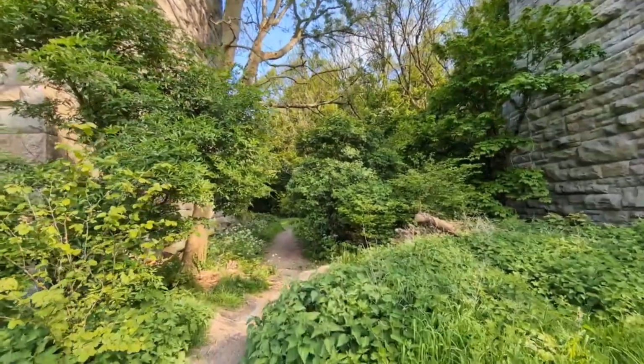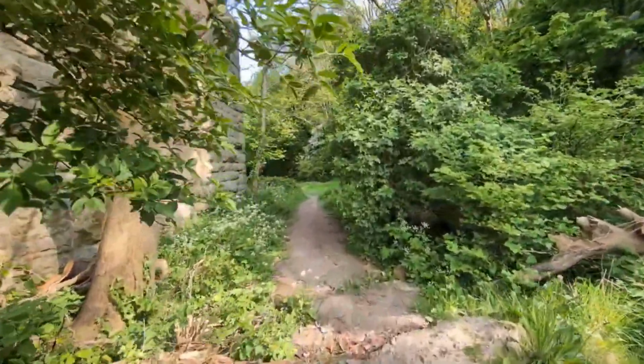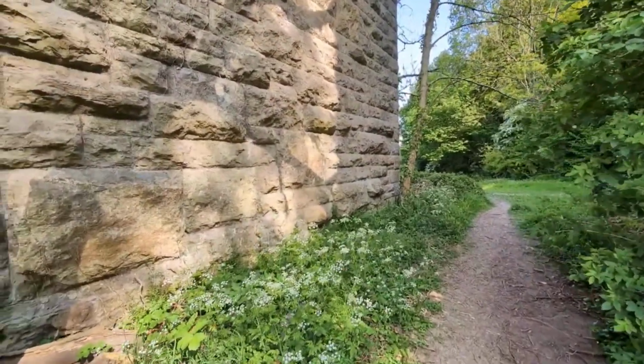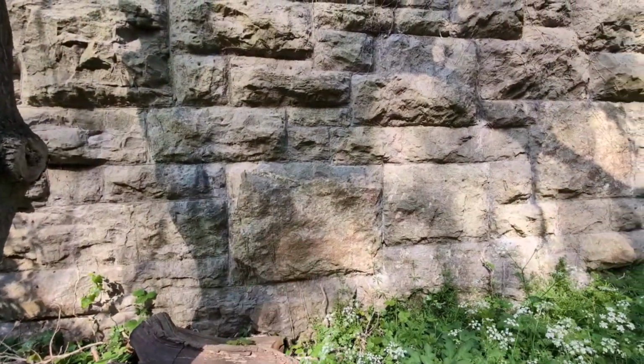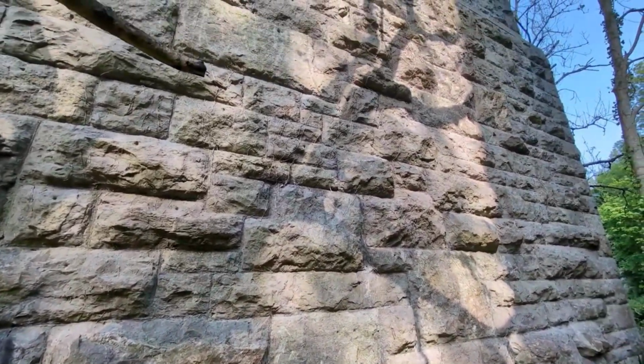This is a public footpath, so anyone can do this if you are coming to the area, or live in the area, that is. And this just gives you a sense of scale, again, of these stones. Just look at the size of some of these. How on earth did they get them here back in the 1800s?